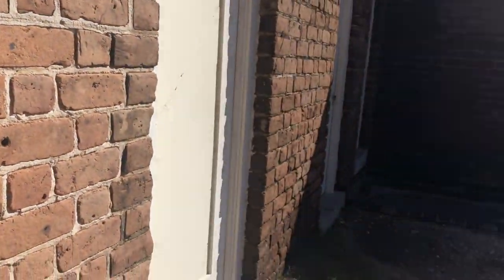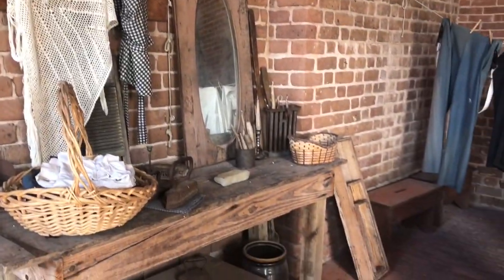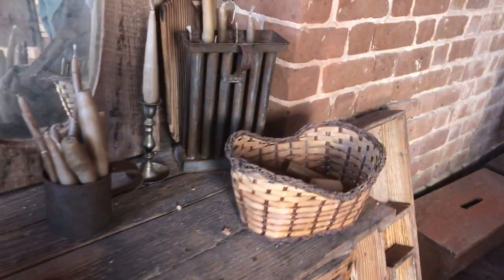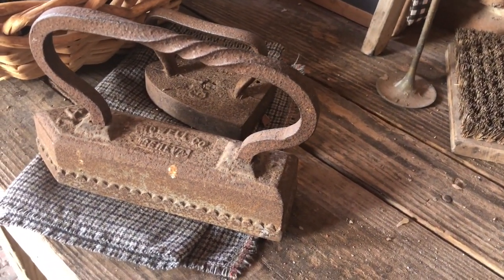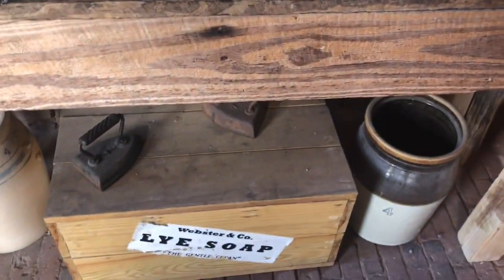They had nice little privy here. A little privacy. You need to go? Yeah. Well, look at here. Miss Hatchett's boiled laundry. These old candles. Iron. This is where you'd have your iron in the fire. A real fire. Lysol. That'd eat you up.